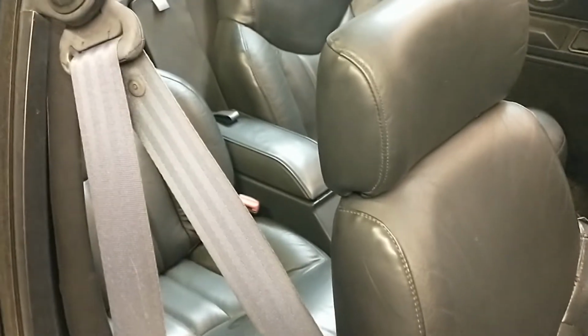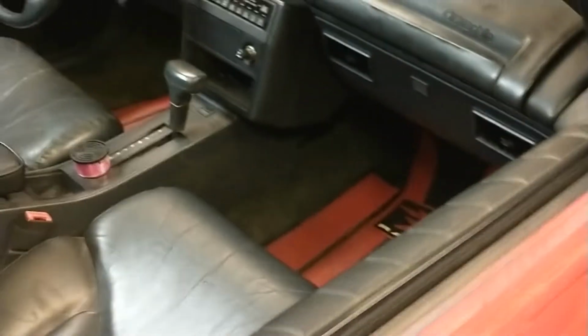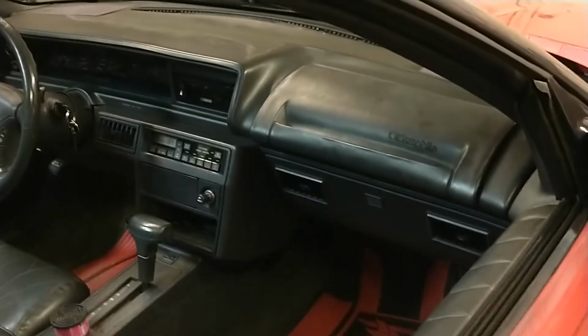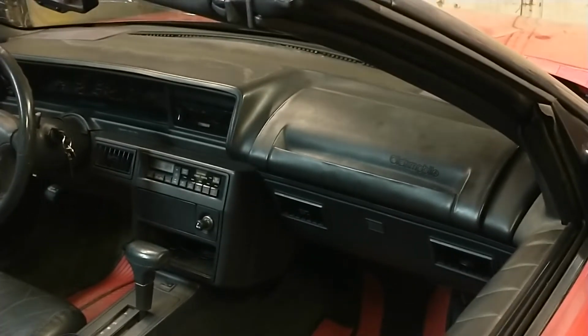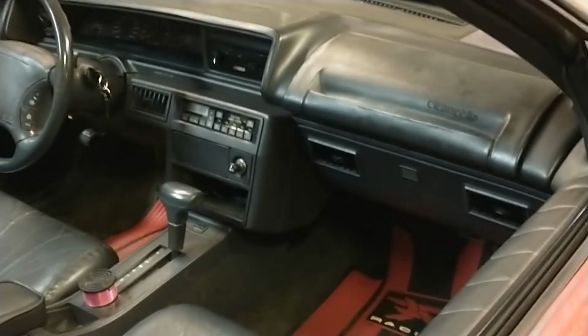That's the downside. The good side is they made a lot of them, and you can get them. So this car actually has what's called the graphite interior. It may look black, but it's just really dark gray. They didn't make the convertibles in as many exterior colors as the coupes, I believe. But you could get some weird combinations. I mean, you could get red with black, black with red. Some interesting stuff.